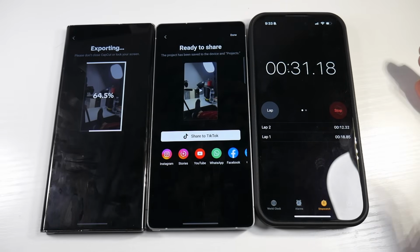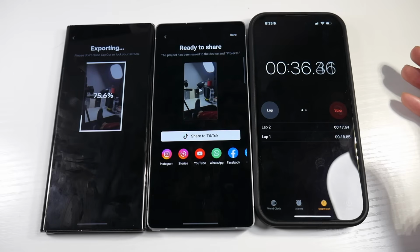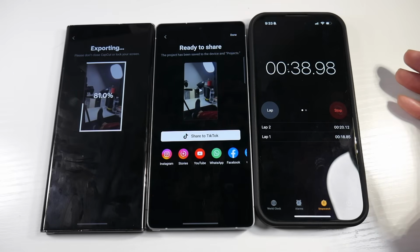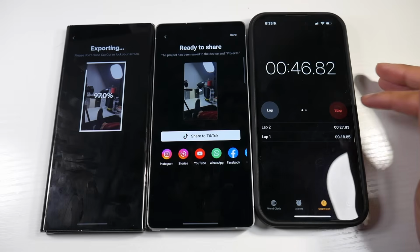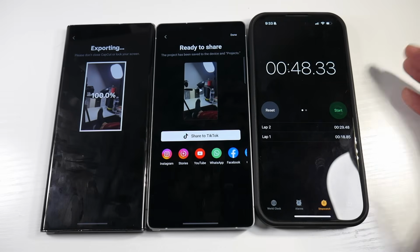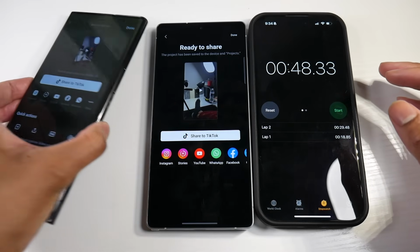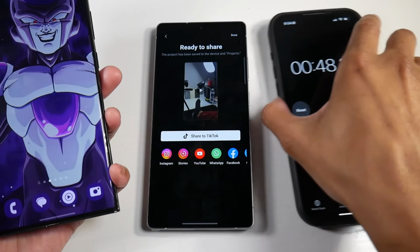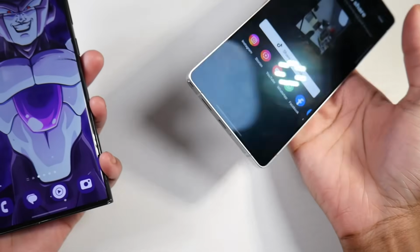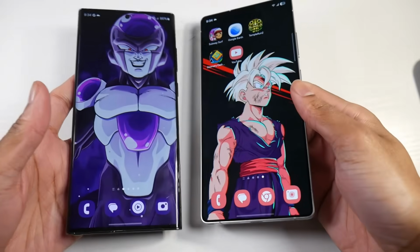Wow, that was pretty impressive. 19 seconds or 18 seconds. Yeah, so this is where you definitely notice the difference for sure. Alright, so we got 48 seconds versus basically 19 seconds here. And let's see. S22 is actually not that hot. It's not that hot at all. It's definitely warm. Yeah, it's way warmer. But it's not uncomfortable to the touch yet.